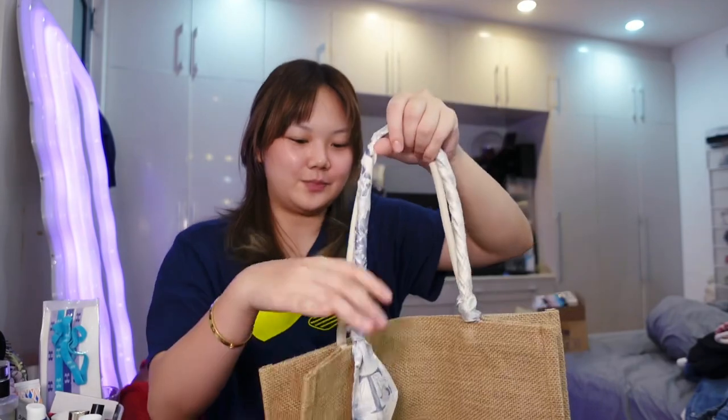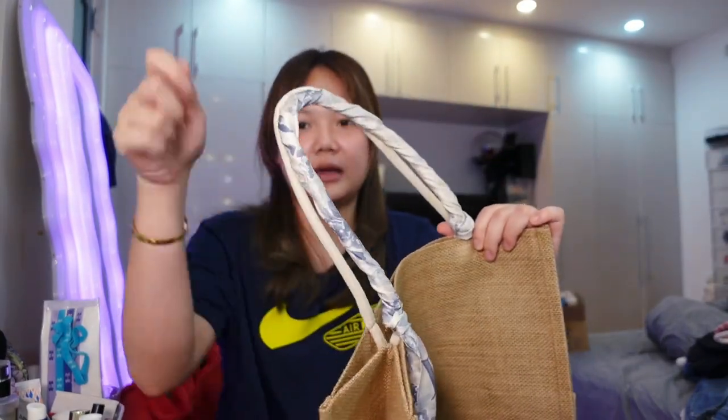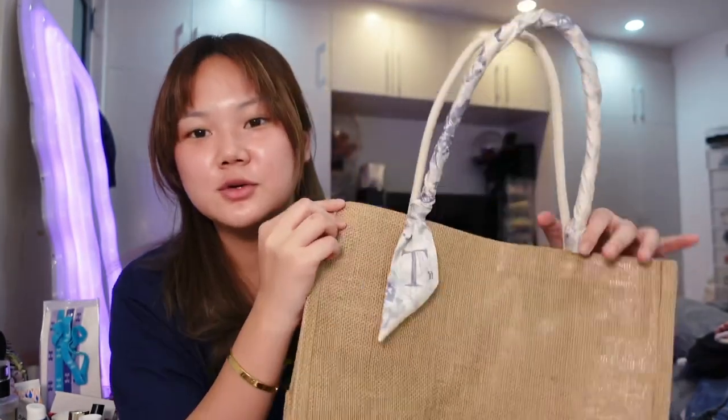Ayan, nakatago siya. But, okay, for the bigger bags, you have to make it a bit more loose para umabot siya hanggang dulo. So, ayan. And I'm going to do the rest of the other bags pa.